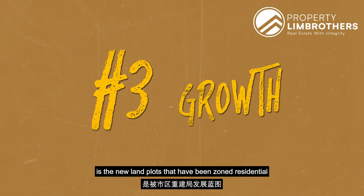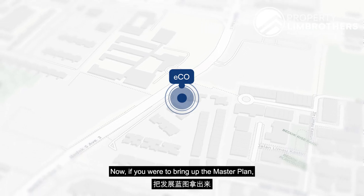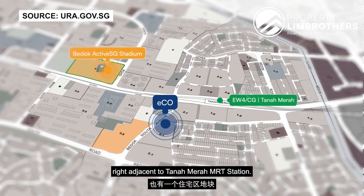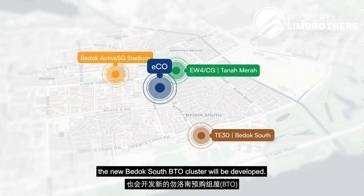Now the third driver of growth is the new land plots that have been zoned residential under the URA master plan. Now if you bring out the master plan, you see that currently the Bedok Stadium is now zoned as residential. You've also got a residential land plot right adjacent to Tanah Merah MRT station, and adjacent to eCO is where the new Bedok South BTO cluster will be developed.